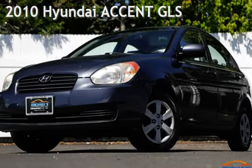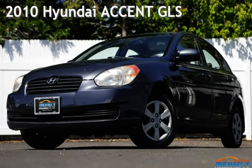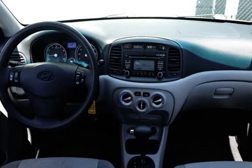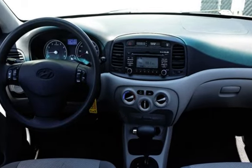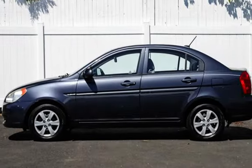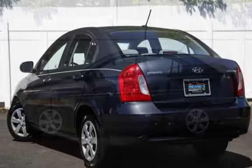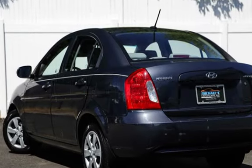Presenting a pre-owned 2010 Hyundai Accent GLS. This four-door sedan has a four-cylinder, 1.6-liter i4 engine, with front-wheel drive, and an automatic transmission. This Hyundai has less than 115,000 miles on the odometer.